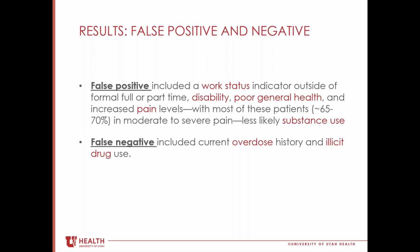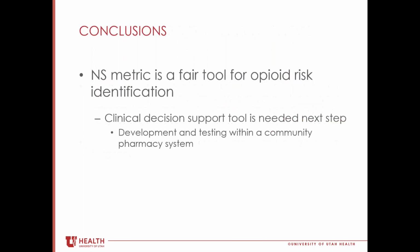And we did the regression here, and as you might well guess, these people had significant histories of overdose, like 200% more likely to have some sort of history of overdose. And then across many substances, lots of substance use there. So these are people whose pain medication use isn't coming up on the algorithm, but there are other risk behaviors that we wouldn't honestly expect the PDMP risk algorithm to pick up, all this ancillary illicit use. But the takeaway point is that this is a fair tool for risk identification.